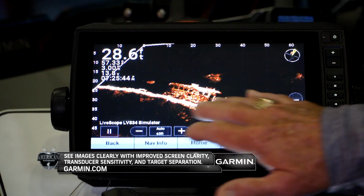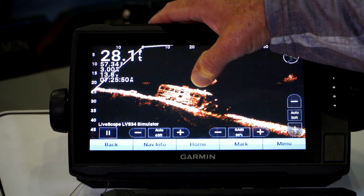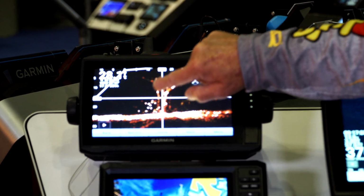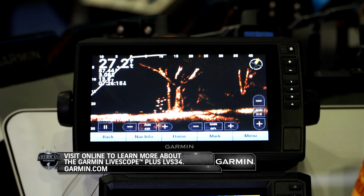You can see right now, I mean, that is an actual school bus. Bait balls right here over the top of it. I mean, you can see the windows. The biggest thing about the 34 is the clarity. Right here, you can actually see that's a drop shot going down. You can see the weight and the bait all in one shot. So it's just incredible the clarity you get from the new LVS 34.